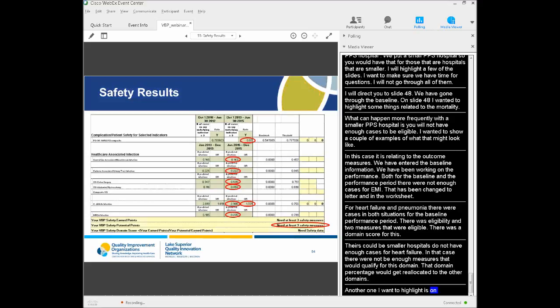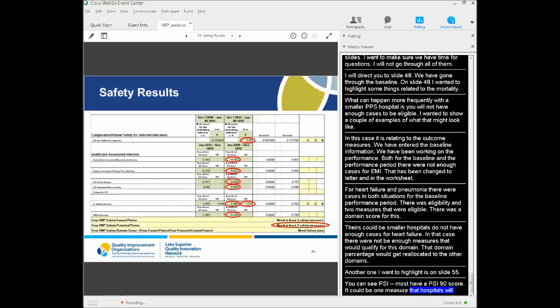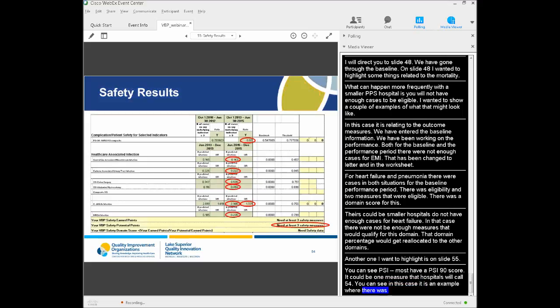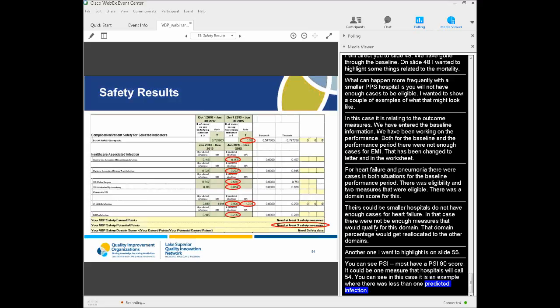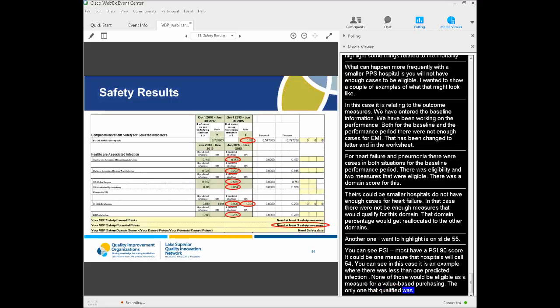This is slide 54, that's the safety domain. You can see PSI 90, usually most hospitals have a PSI 90 score, so there'll always be one measure that hospitals will qualify for. But in this case, this is an example where there was less than one predicted infection for CLABSI and CAUTI, for SSI colon, SSI abdominal hysterectomy, and for MRSA. And so none of those had a SIR, and none of those would be eligible as a measure for value-based purchasing. The only one that qualified was CDI, which had greater than one predicted infection, and so there is a SIR identified here.